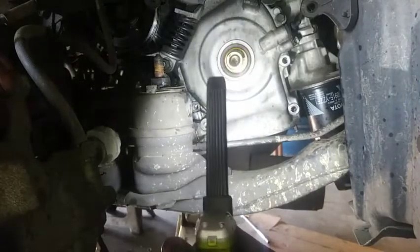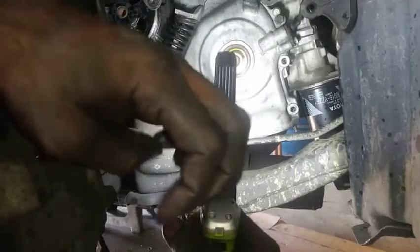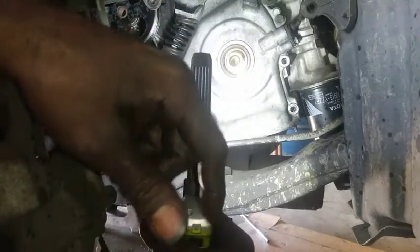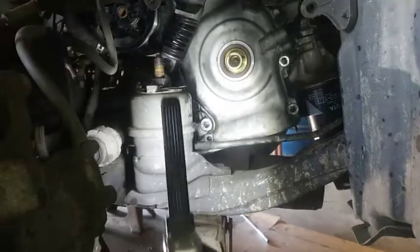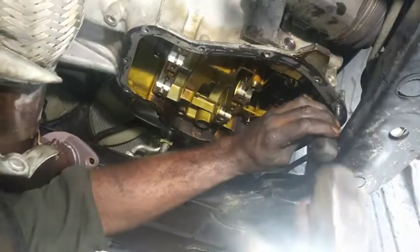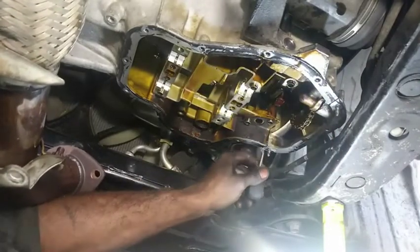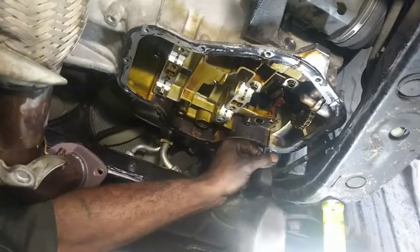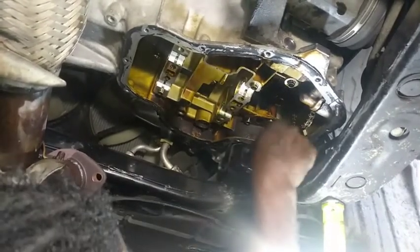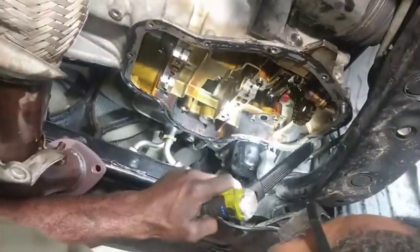All right, let's go back under and see if we can remove this bottom half and get the #1 piston freed up, or the #1 journal on the crank freed up. Probably might need to get another flathead. I'm just gonna look in there and see if I see a dowel pin. Yeah, there is. So I'm gonna have to take the whole timing cover off. Damn it.